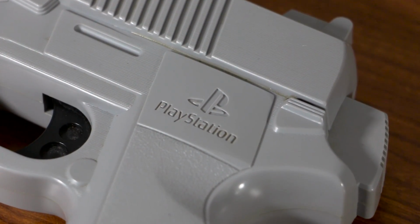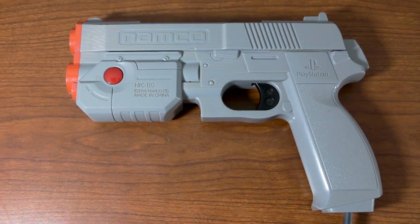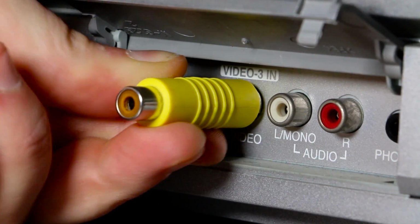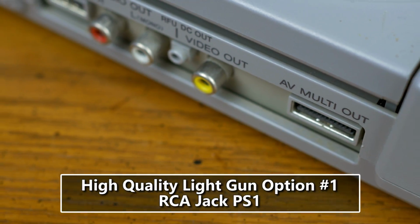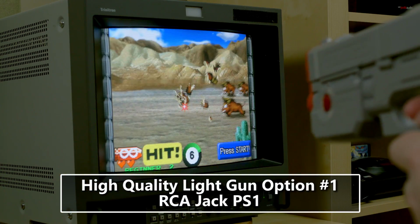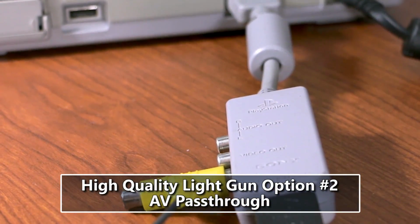Namco's GunCon for the PlayStation is maybe the coolest light gun ever made, but it works just a bit differently than your traditional zapper or light phaser. Just like those, it only works on a CRT, but it also requires a sync signal, which it pulls from your console's composite video. Unfortunately, this kind of locks you into playing light gun games in composite only, but there are workarounds. The simplest is if you have a RCA Jack unit. Simply plug S-Video or RGB into the multi-out and pull composite video from the RCA Jack, and enjoy some high-quality light gun action. Alternately, you could try to track down one of these AV pass-through dongles that I have.